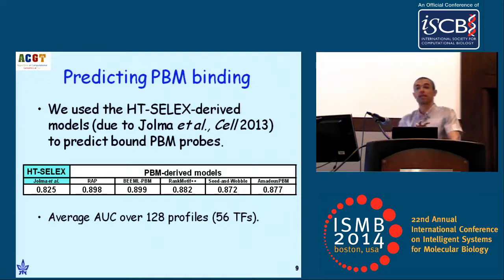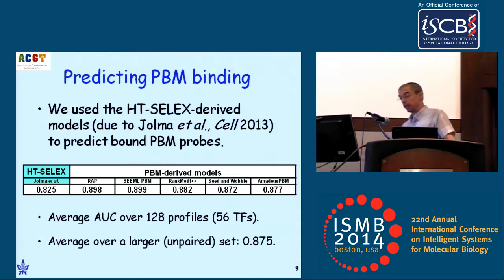And the disagreement is limited to specific protein families, namely to the SOX proteins and to the zinc fingers. So in these protein families, the two technologies measure slightly different preferences. When we tested on a larger data set of PBM experiments in which we didn't have paired experiments and we performed it in cross-validation, we saw that the results were higher for the high-throughput SELEX models. And this was because in this data set, the protein families were homeodomain and ETS proteins. So we concluded for these proteins, there is a high agreement between technologies.